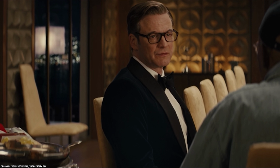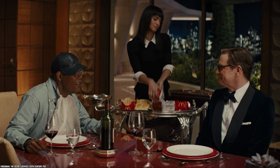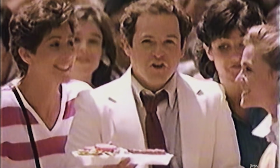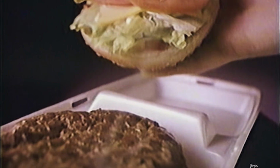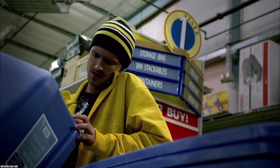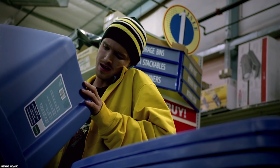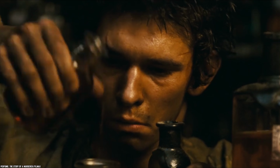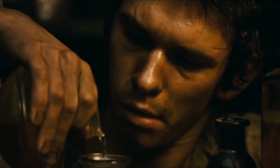Phthalates. I'll have the Big Mac, please. Great choice. Phthalates are chemicals that are added to plastics to make them flexible, durable, and pliable. The most common type of phthalate is diisononyl phthalate, DINP, which is used in flexible PVC products like vinyl flooring, shower curtains, and textiles. They can also be used in many fragrances and a variety of other products.